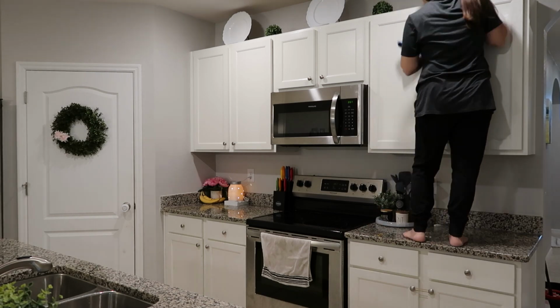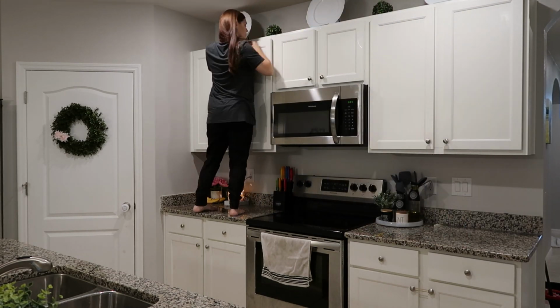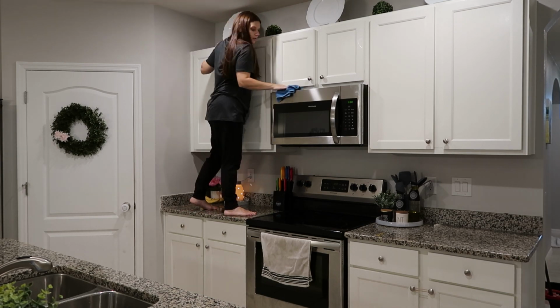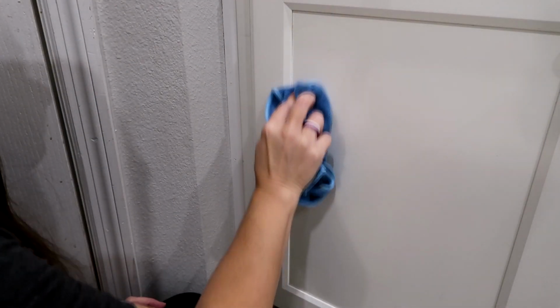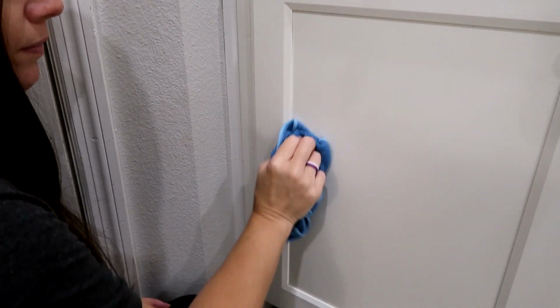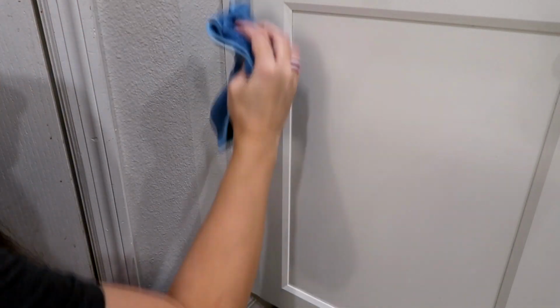Now I'm just using a wet e-cloth, and I'm gonna wipe down all of my cabinets and drawers just to get them clean, because you'll see here in this little clip, there's just something dripped down several of them. The door in the pantry, I am also gonna wipe that down. Just pretty much maintenance on all of the white in the kitchen.